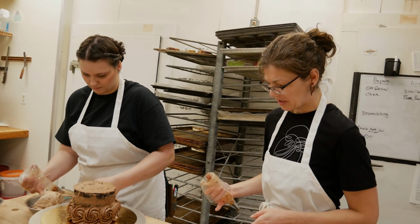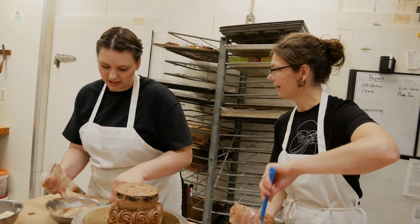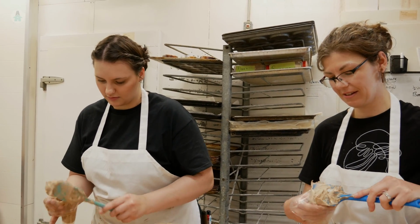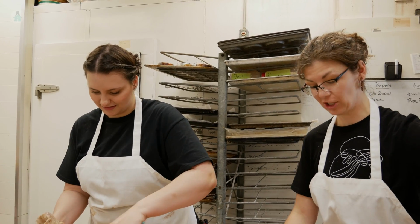You'll get white. Is this still dark enough? To me it's going to be a little lighter, but I think it'll be okay. It's all going to the same place in the end. My belly. And Jay's belly.